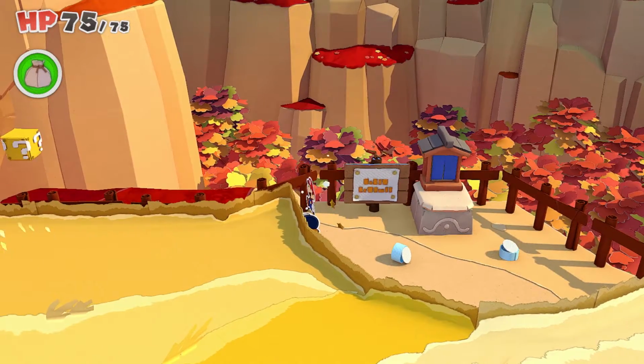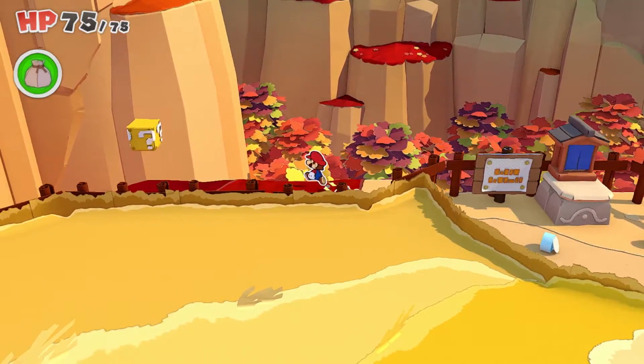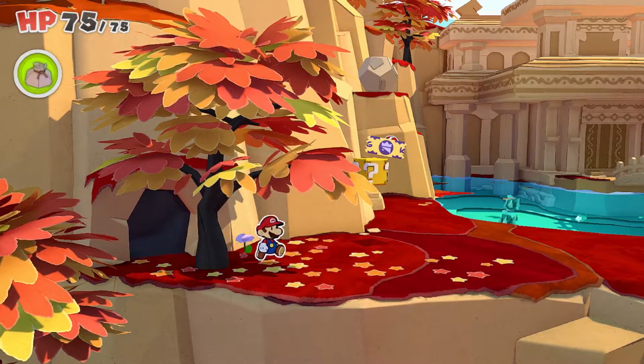This one is right in plain sight, but you might not realize you have to slide down this little path right here. It doesn't really look like a gate, but it is. And you can slide into this back area, and then you can claim the question mark block. That's number 2. The next one is right in the middle of the path as well.